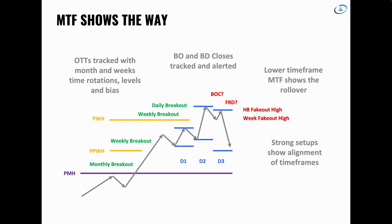Let's look at how multi-time frame shows the way and helps you with that. In this logic, as you know, we discussed this in detail over my 3 series videos. We always look at the previous month high-low, weekly high-low, and we track the bias. So we are very aware of the time rotations on the higher time frames. We look at breakout, fake outs at weekly, monthly, daily. These levels are in our scope anyways, and in this case we will especially look at the monthly levels and look at monthly breakout, fake outs and what's happening afterwards.